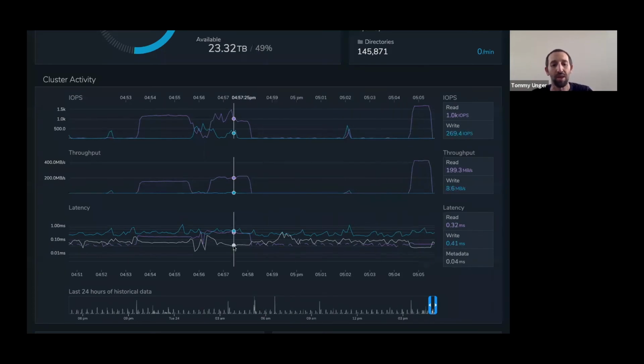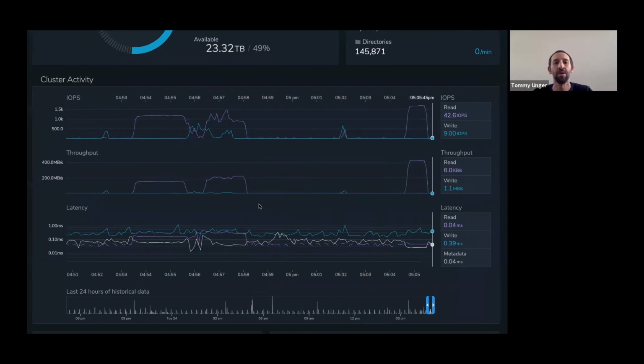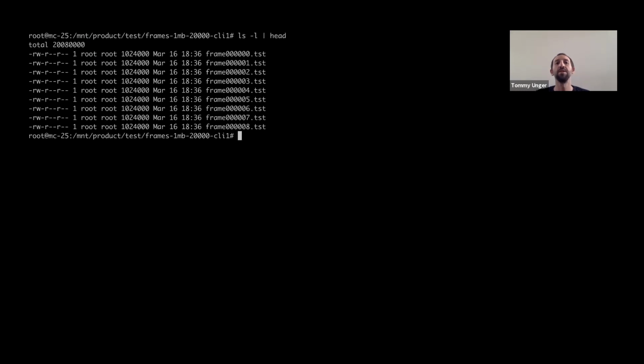I wanted to show one last thing, just in case you weren't quite clear how to name your files or how we can read. I'm going to show the names of these files. You can see frame 001, 0002, et cetera. You read them in that order, you're going to get that best throughput.